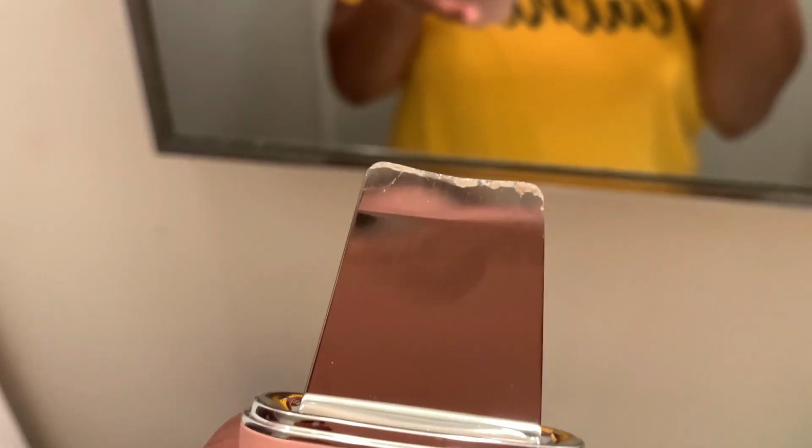So I just took the hot rag and I'm just going to wipe my face with it. And I'm just going to set it to the side so that I'm able to turn on the facial cleanser. So that's what it is at the end.